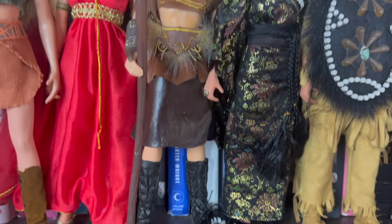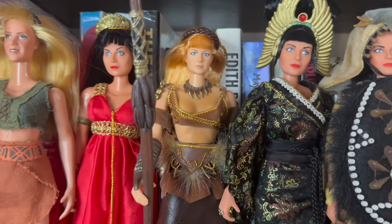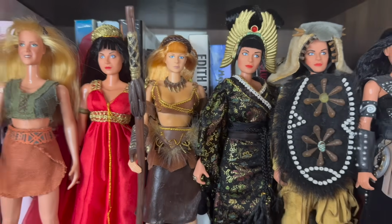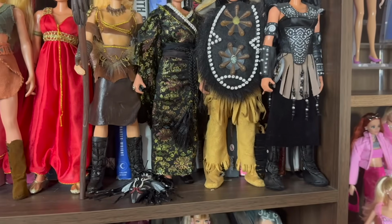Here's another Gabrielle. This one has the better face that looks like the actress. What's her name? Renee O'Connor. And yeah, I like her better than the other one, but I want this outfit, so she gets to stay there for now. It's fine, no worries. She's always got her stick, her fighting stick. Love that about her. And then we've got this Xena.